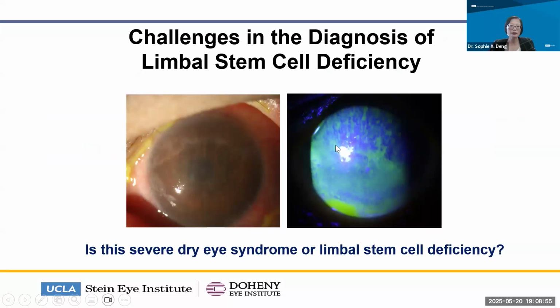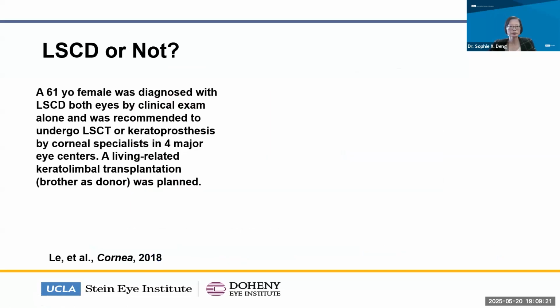For example, this woman came in after seeing 6 different cornea specialists, and she was given a diagnosis of limbal stem cell deficiency. However, when we look at this eye, this fluorescein staining pattern was very different from those that I have shown you. So the question was, is this dry eye or limbal stem cell deficiency?